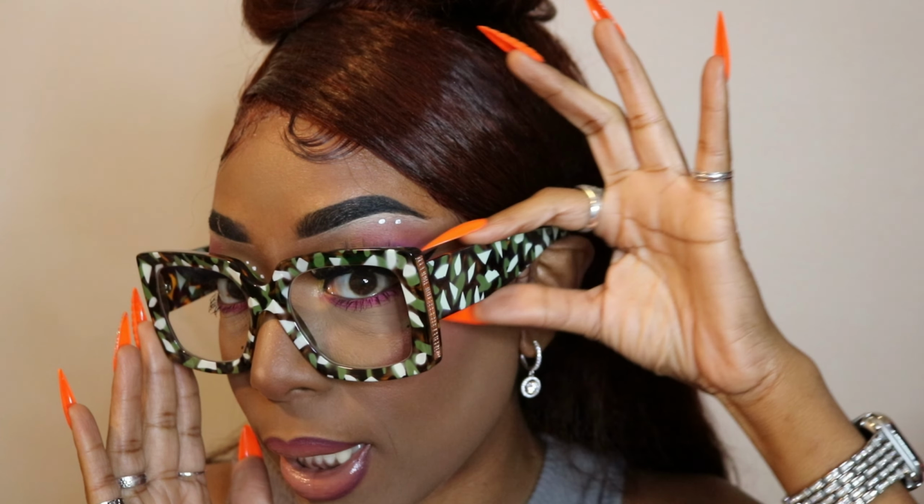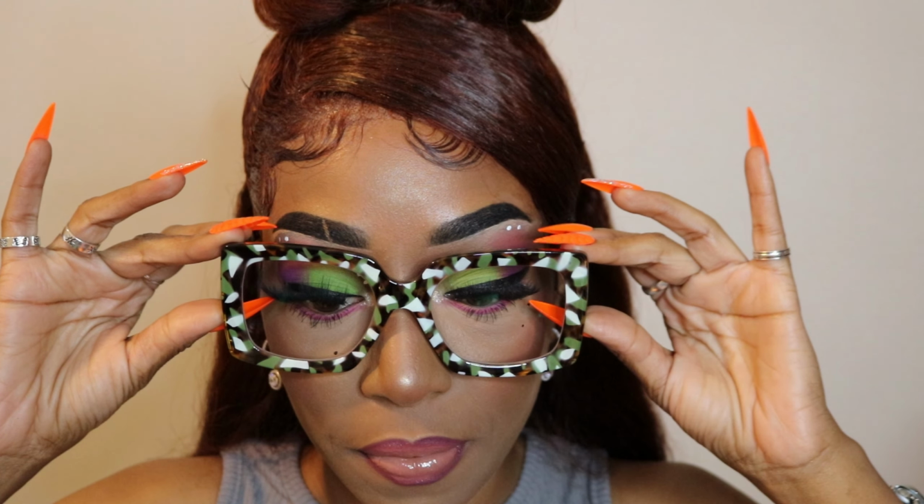Okay, so immediately I really am admiring this abstract-like design all throughout the frame. It's all the way down on the ends. I love this chunky effect. I don't know if these are just a bigger size for my face, but they are a little bit big. But I really like how chunky they are. They're bold. That's the word I'm looking for. These are very bold. But these are super cute.